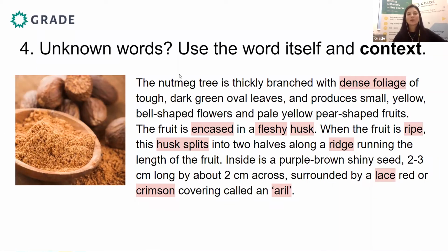And this is a picture of nutmeg. Nutmeg is a kind of spice. If you're keen on spices, like cinnamon, pepper, yeah, so this is another kind of spice, which is nutmeg. And the passage is about the nutmeg tree. Not an easy nut to crack, isn't it?